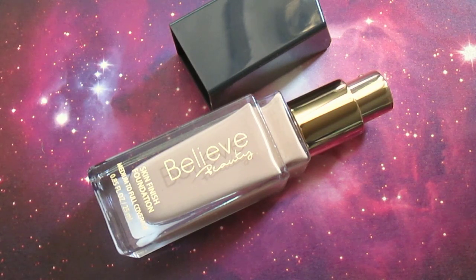It has medium coverage to start out with your first layer, and you can build it to full coverage. And I feel that it does have a skin-like finish. It's really lightweight actually, and it builds up nicely. You can build it quickly without looking cakey. That's one of my favorite parts.